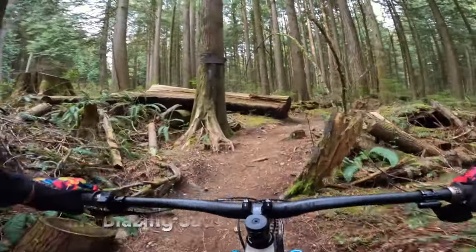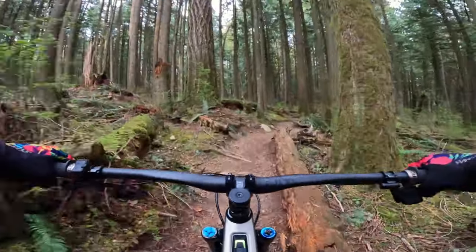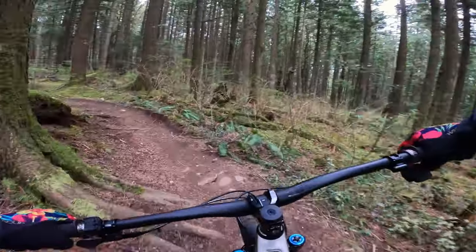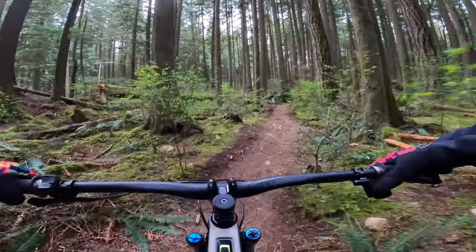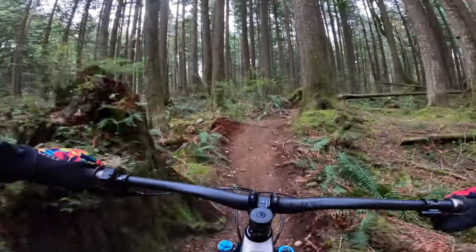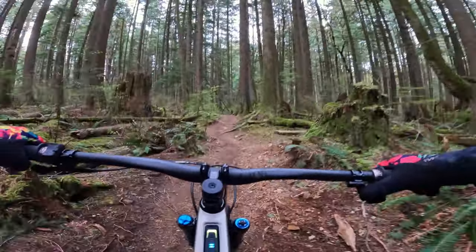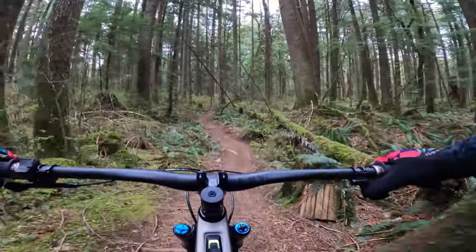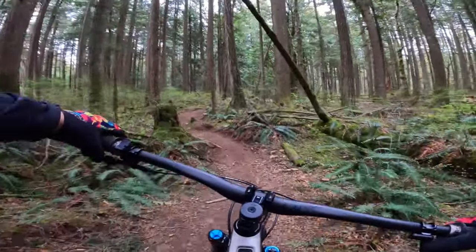So Blazing Saddles is a climbing trail here on Thornhill, and I'm gonna argue it's the best climbing trail I've ever ridden. You can fight me on that, but it is so amazing for e-bikes. People with e-bikes talk about uphill flow. It's a thing, and this trail has it in shovel loads of dirt. So awesome to climb, so fun. Boring gravel or fun single track, we got it all here at Thornhill.